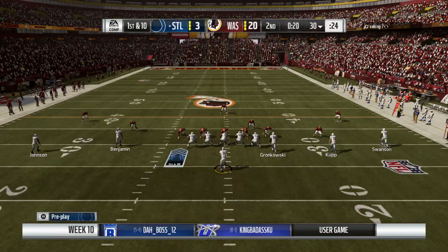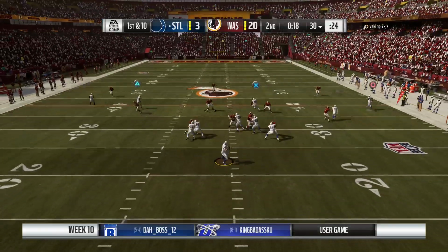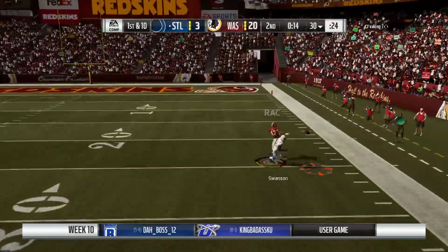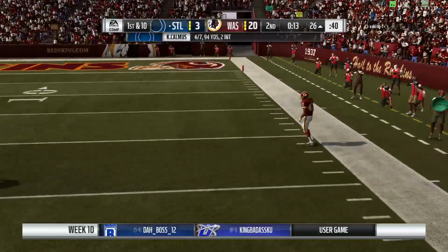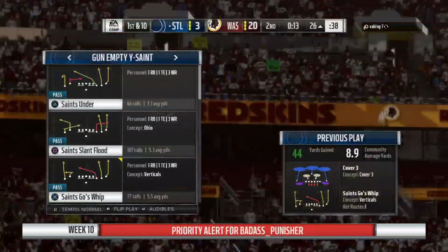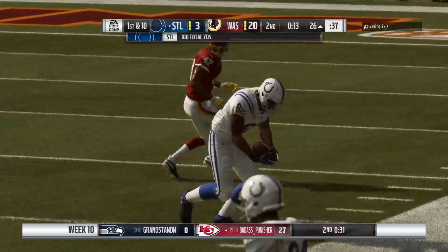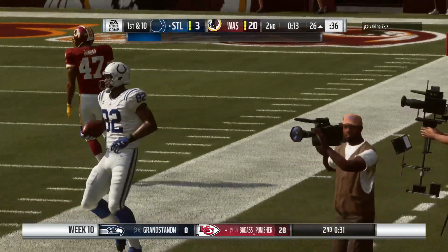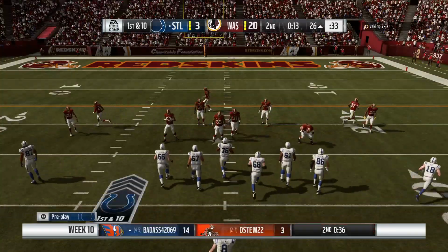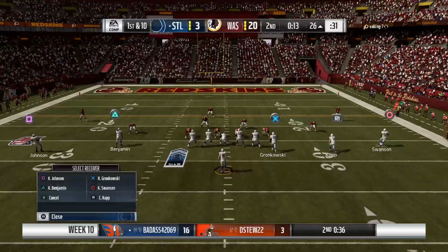Green 39. Green. Trying to shake off the interception from the last drive. He'll look to throw. He's going to let it go again. And that's caught inside the 30. A big play there just before halftime. 44 yards. So now then, the big play has him all the way inside the 30 now, 1st and 10.